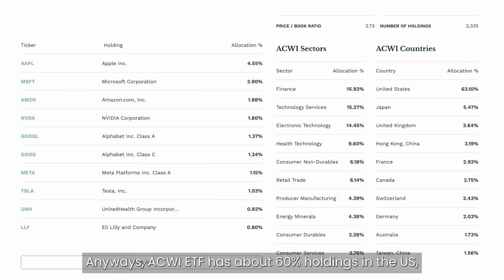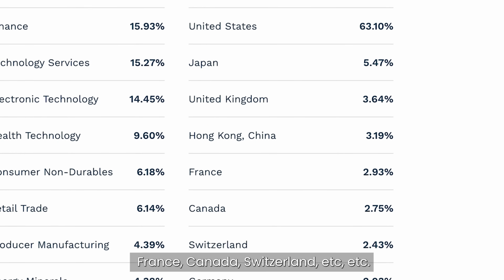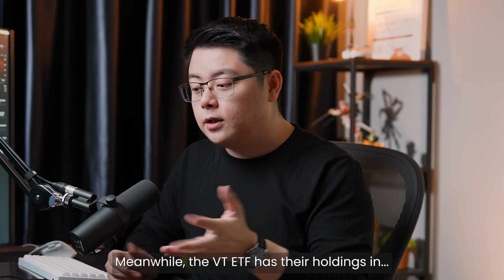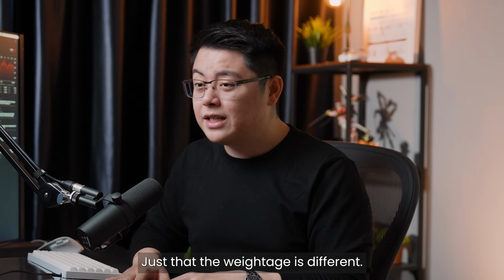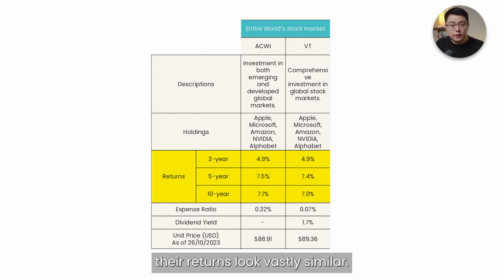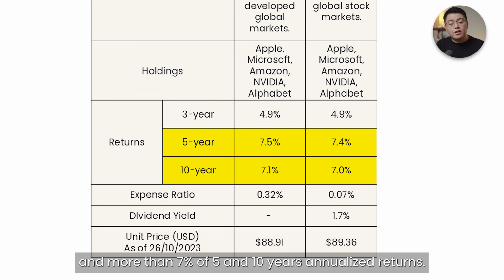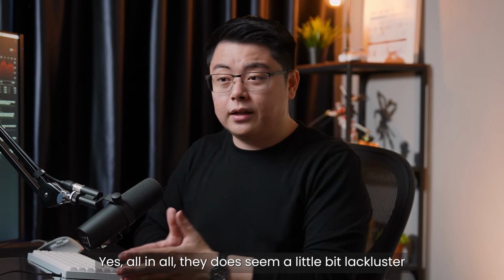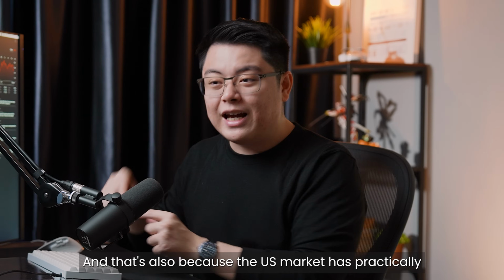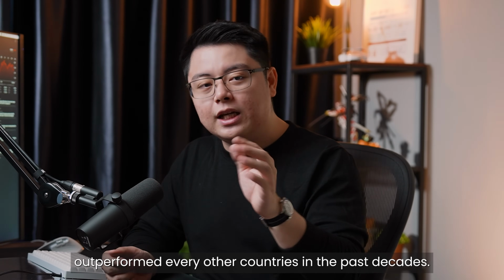Anyways, ACWI ETF has about 60% holdings in the US, while the rest are in Japan, UK, Hong Kong, France, Canada, Switzerland, etc. Meanwhile, the VT ETF has their holdings in, well, almost the same countries, just that the weightage is different. So it comes with zero surprises that their returns look vastly similar, around 5% per annum for the past 3 years and more than 7% for 5 and 10 years annualized returns. Yes, all in all, they do seem a little bit lackluster compared to just investing in the US market alone. And that's also because the US market has practically outperformed every other country in the past decades.